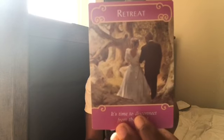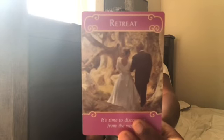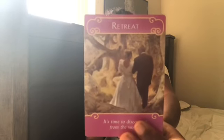And then when I look at the retreat card and how these people are walking away from us, it just kind of seems like this person could be possibly distracting you or taking you away from the things that are truly important, or what your energy should be going towards.